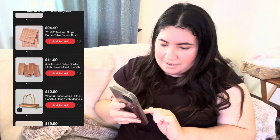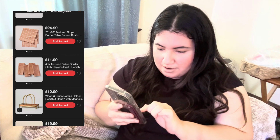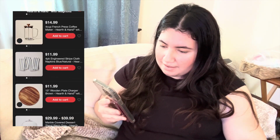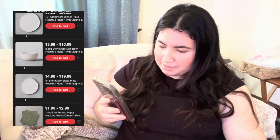So now we have what they said is called the rust runner. And then the matching napkins. Okay. And then we're going into a bunch of the other stuff that we saw. But they do have some really nice plates.